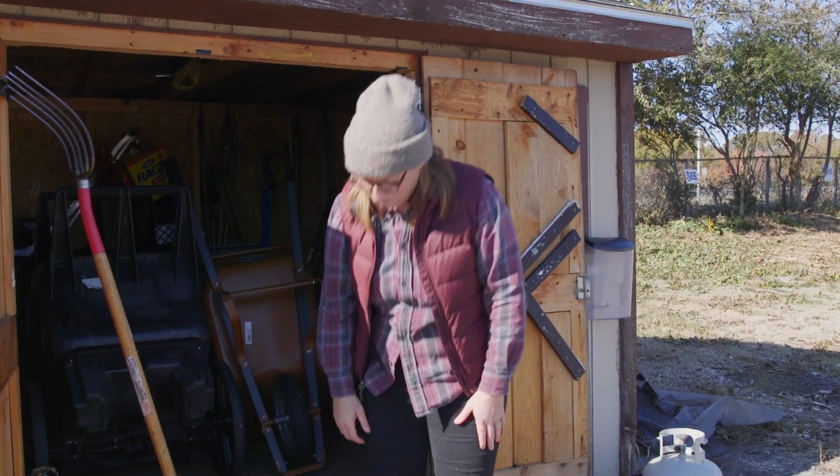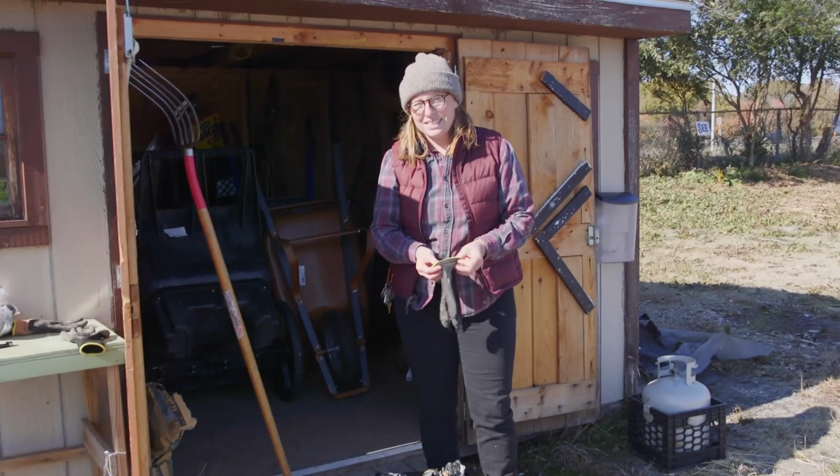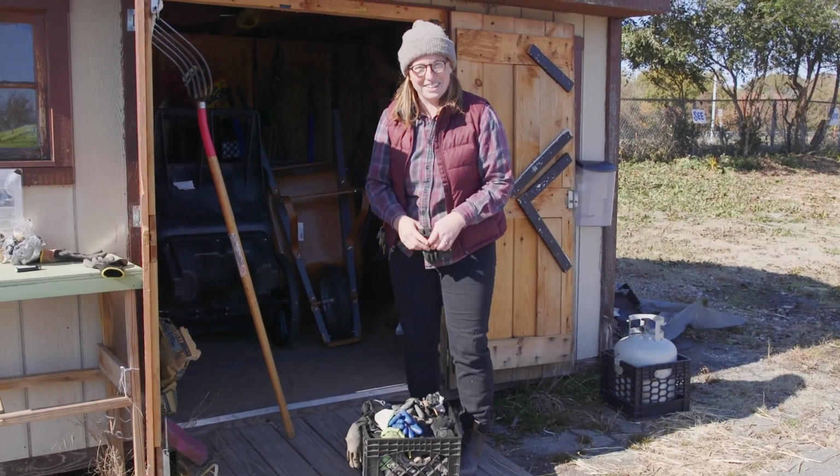Okay, so what's the strategy here? You just ball them up like a pair of socks and they go in the bin? And then when it gets chaotic, that's a volunteer task. It's like, organize all the gloves.